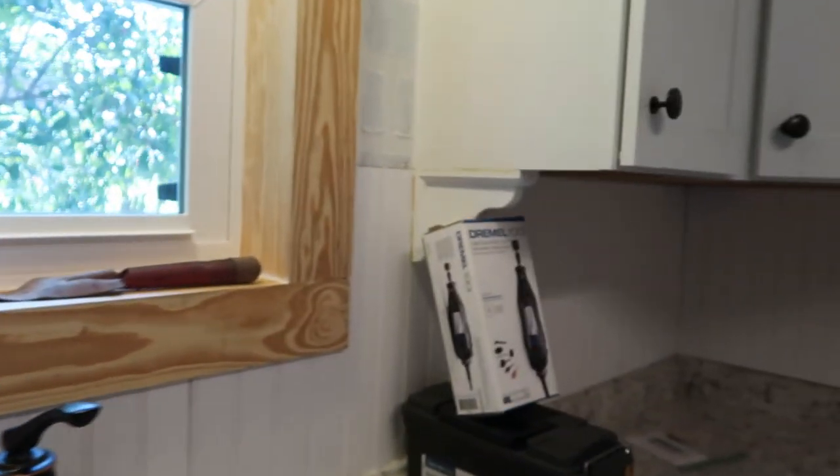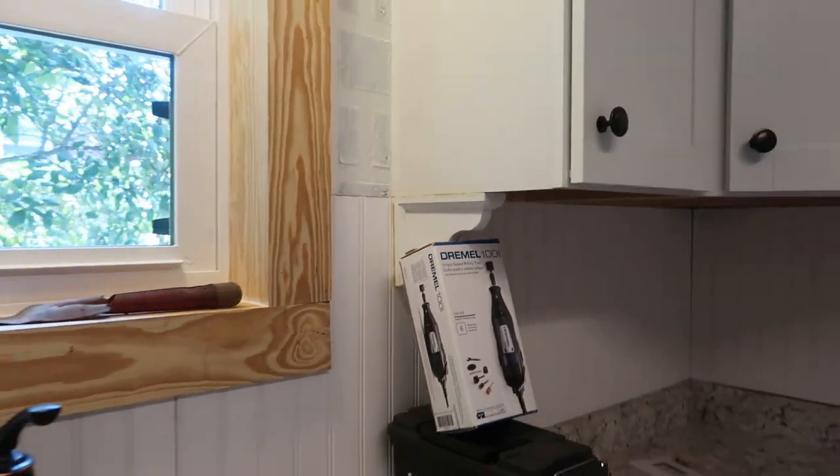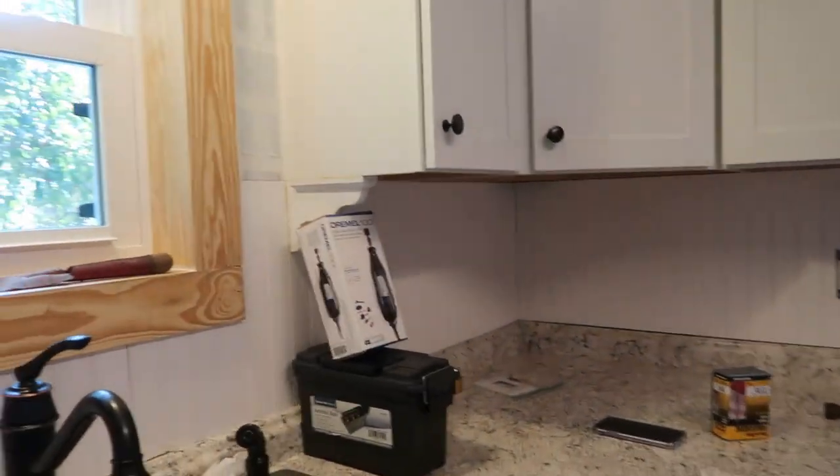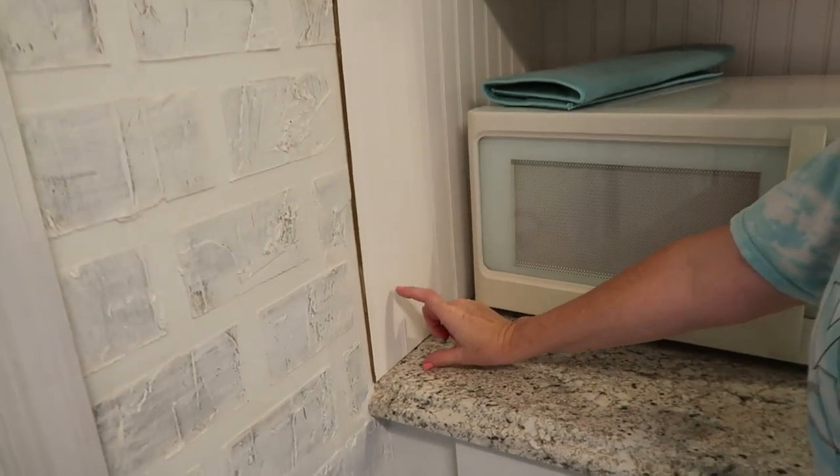And we've got this one propped up, and I'm gonna go back obviously and caulk and paint everything so it will look finished when it's done. But I really love those corbels. Okay, so obviously it is Sunday afternoon. I did not update you guys on this piece over here by the microwave where we had talked about getting a piece of trim.